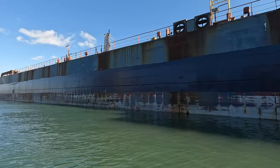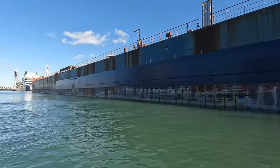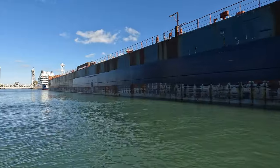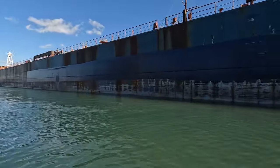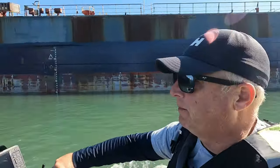Okay, during the edit of this, I have just realised she was laid up, extended layup, winter layup in Goderich. Not sure why, but I believe she started her season very late, maybe August. So here we go. We go from an old-looking ship from the 1980s to a very modern, luxurious cruise ship.